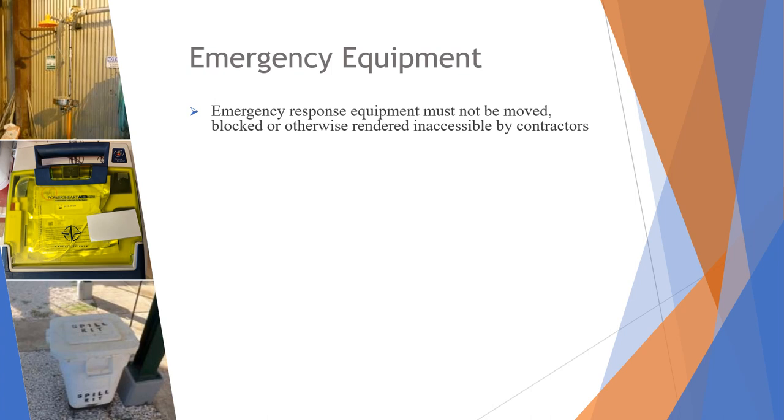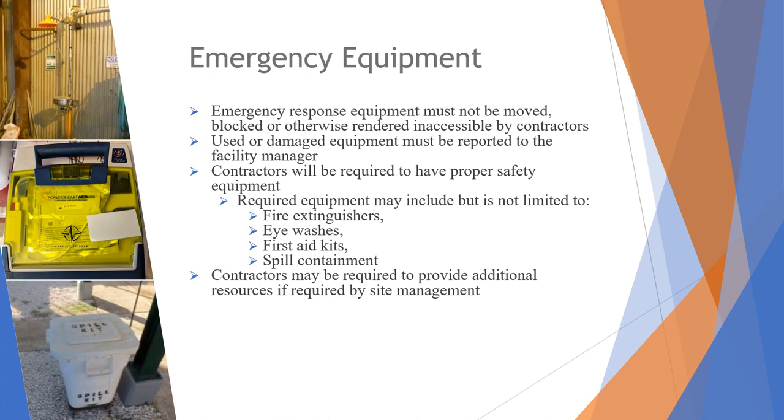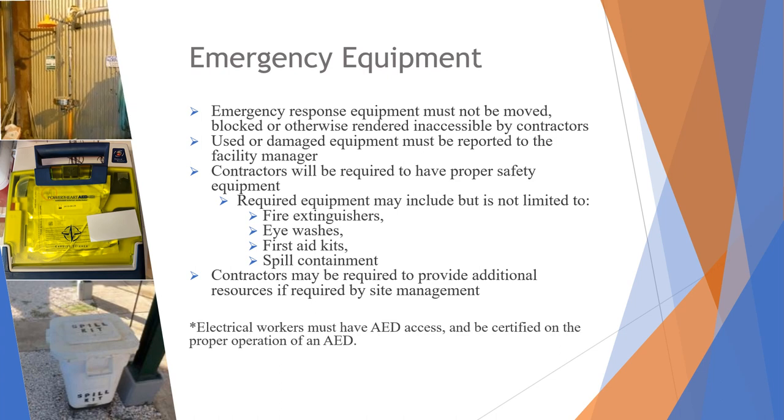Montauk has various emergency equipment stationed throughout the facility that shouldn't be blocked, moved, or otherwise rendered inaccessible by contractors. In the event site equipment is used or damaged, please notify the facility manager as soon as possible. Contractors will be required to have proper safety equipment at the specific location where they are performing their work activities. Required equipment may include, but isn't limited to, fire extinguishers, eye washes, first aid kits, spill containments. Electrical workers must have AED access and training on AED usage, safety showers, etc. Contractors may also be required to provide additional resource information to the site manager as requested.